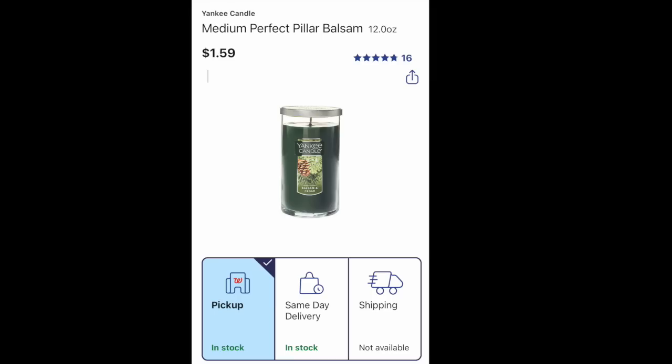So in store, what you're going to do is go to that aisle with the trash bags and paper towel, and they usually have the candles there, and you're going to ask a manager for a price modification to the online price in-store, and they have to give you at least one at $1.59 modified, and it is the medium perfect pillar balsam candle. And I think it's online in their policy that they have to give you at least one modification. So, yeah, I was surprised I found two today, and the very lovely manager gave me a mod for two.